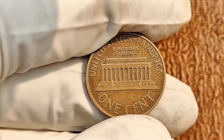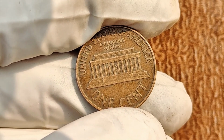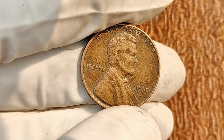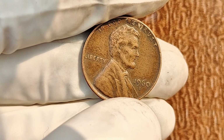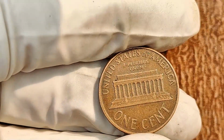But what creates this jaw-dropping value? It's a combination of rarity, condition, and demand. Coin collectors and numismatists around the world are constantly hunting for these gems, and they're willing to pay a premium to add one to their collection. Before I tell you how to cash in on this opportunity, let me ask you something.